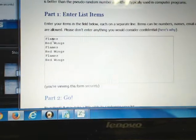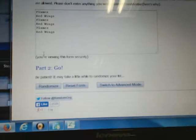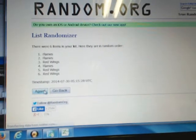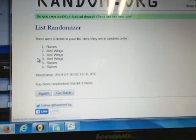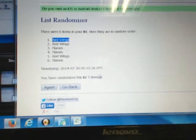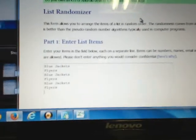And our next one is going to be for a dual prime. Sean Monahan, Steve Yzerman. One. Two. And three. The winner is the Detroit Red Wings. Randomize this list three times. And on to our next one.